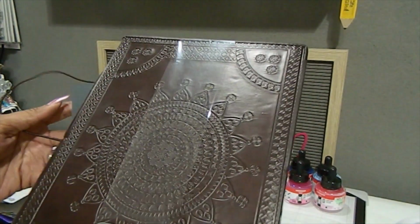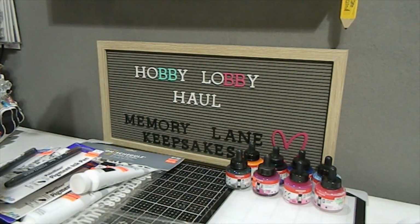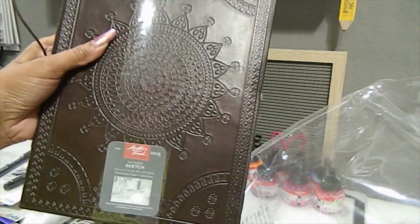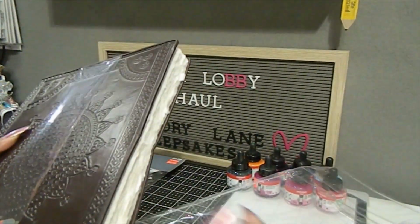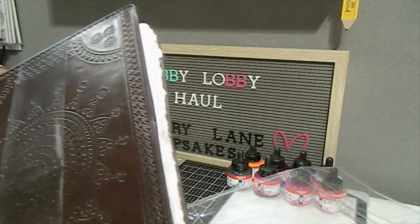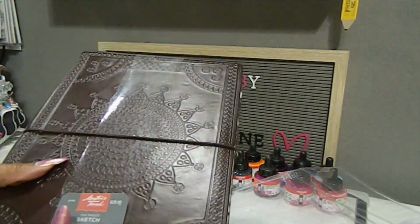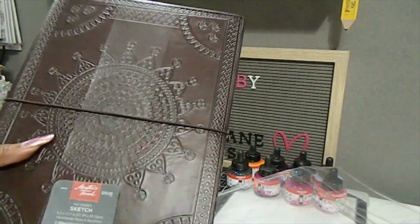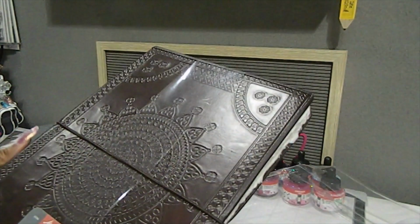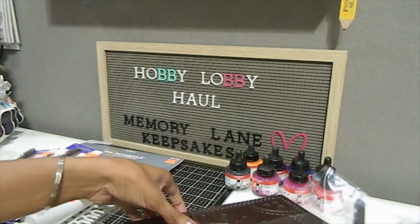So yeah, this book right here was a good deal. So I'm really happy about that one. It's $7.49, and they had a bunch of these. So you'll definitely hopefully be able to find this one with no problem. This one was more at the top on the shelf. So definitely look so that way you can get this book if that's something that you really, really want. And I like the fact that it has its own band to be able to close it and seal it to protect everything, to keep it inside. So that's a really gorgeous journal.